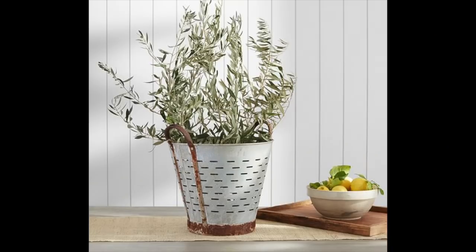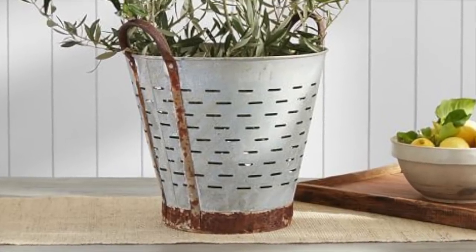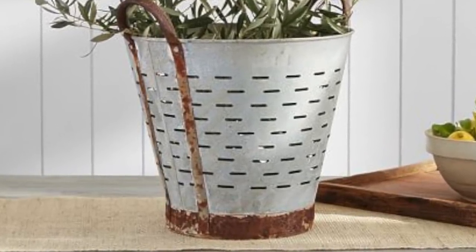So here's a perfect example of doing all of this on a budget. Pottery Barn sells this vintage olive bucket. That's what the product name is. Any guesses? $99.